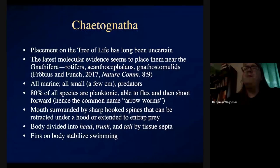Chaetognatha are another group that nobody knows where they go. Exactly where is uncertain. The latest molecular evidence from about 4 years ago seems to put them near the gnathifera, but this could be wrong. They're all marine, they're all small, they're all predators, and they're pretty important in planktonic ecosystems because they'll feed on tiny crustaceans and then themselves get food for small fish and things like that. So they're economically important in the plankton in the ocean.